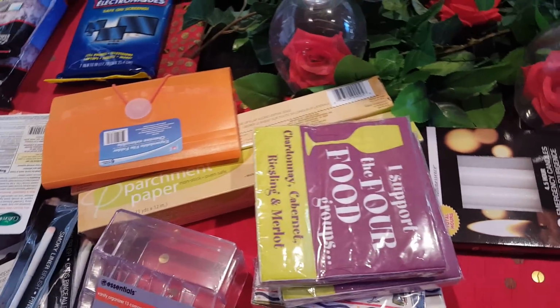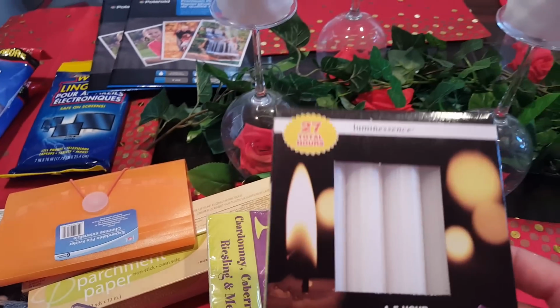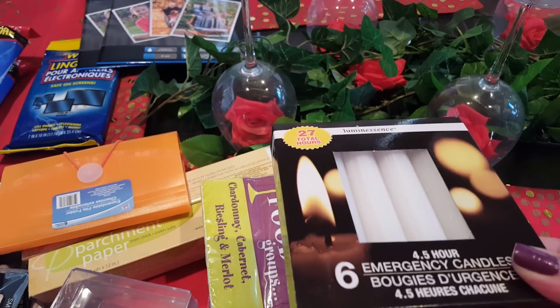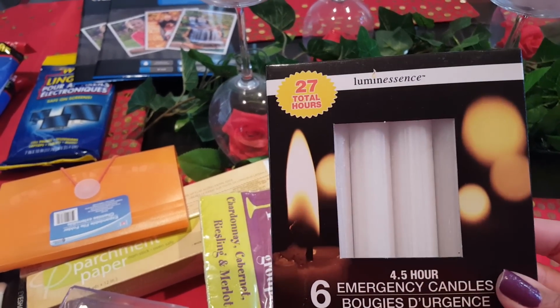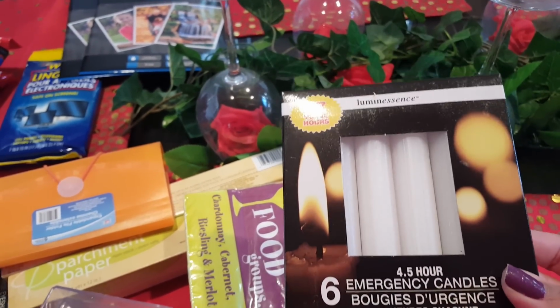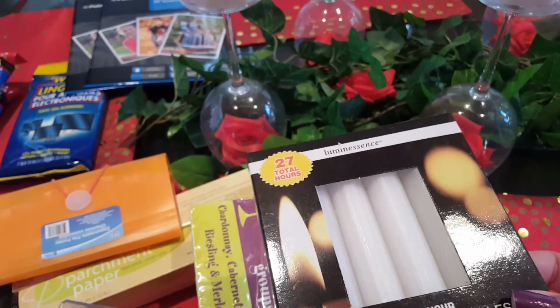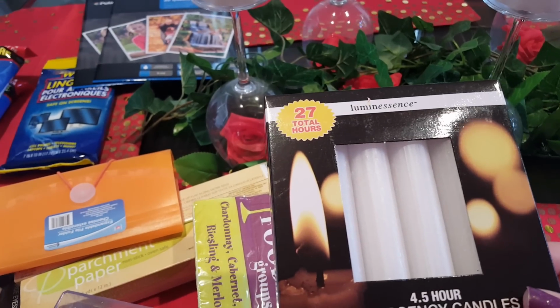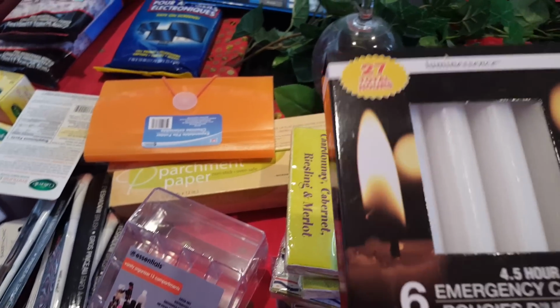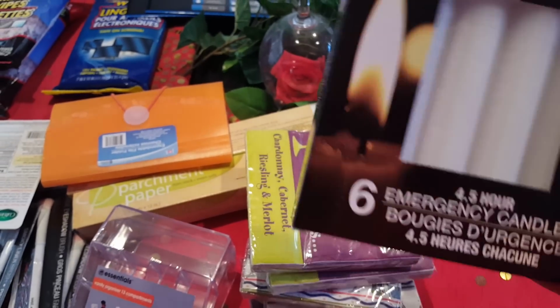The next thing that I picked up, which is an absolutely amazing buy in my opinion, are these emergency candles. So it's 6 to the pack. They burn for 4.5 hours a piece. If you noticed, I picked up the stick matches. So these will go with those. I actually thought that I picked up more than 1 pack. Maybe they're in another bag, but I picked up the emergency candles.